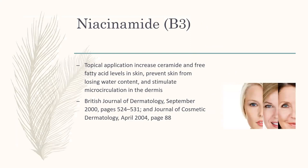These are the vitamins that have fewer studies related to IV and IM. So that's why I just want to show you here that it's pretty good in terms of the dermatological aspect of therapy: it increases ceramide and free fatty acid levels in the skin, prevents skin from losing water content, and even stimulates circulation for the dermis.